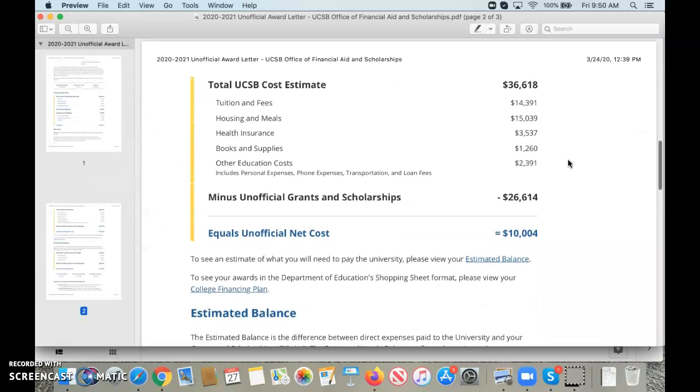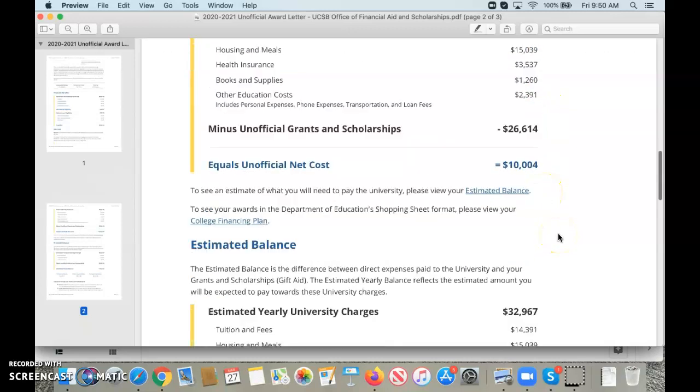So if you scroll down this package, it breaks down the cost of the specific items of each year of attendance for UCSB. So you can see tuition and fees, housing and food, health insurance, books, and all of that. And again, as I said before, all this cost together is about $36,618. If you just had grants and scholarships, that would leave you a gap of about $10,000.